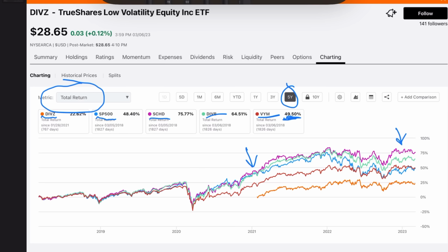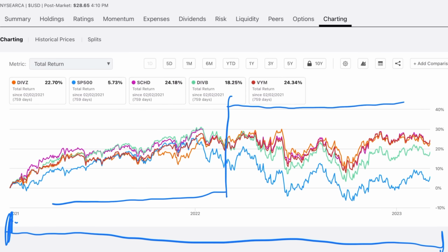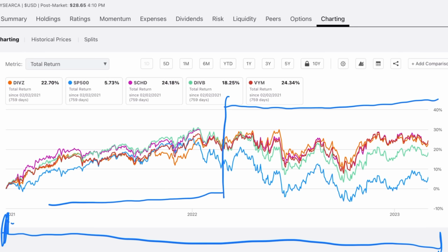And to do that, as well as include DIVZ into the calculation, I'm going to go ahead and change the time frame. All right, so now the time frame is more compressed, and I like this view because half of this is during a bull market and the other half is during a bear market. If you guys want, feel free to pause the video and really analyze this, because this view, in my opinion, reveals a lot about these funds.